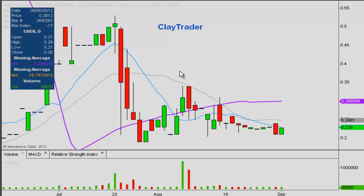Here we are looking at GBEN. This is the daily chart. I want to go into it here in a little bit, but first what I want to do is go over something that is floating around out there.